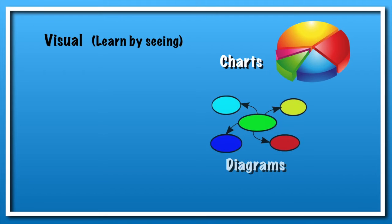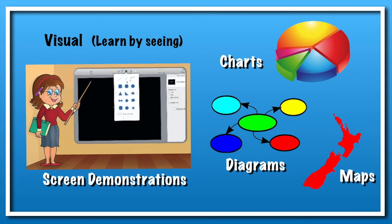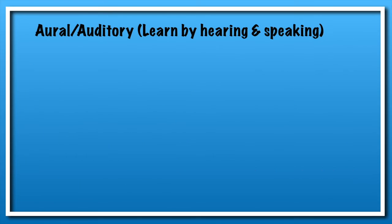Visual learners learn best by seeing. Graphic displays such as charts, diagrams, maps, and screen demonstrations are all helpful learning tools for visual learners. People who prefer this type of learning would rather see information presented in a visual rather than a written form. They like to see information in order to remember it. Visualizing information in their minds helps them to remember it better, so it's important that our classes have plenty of visuals for this kind of learner.